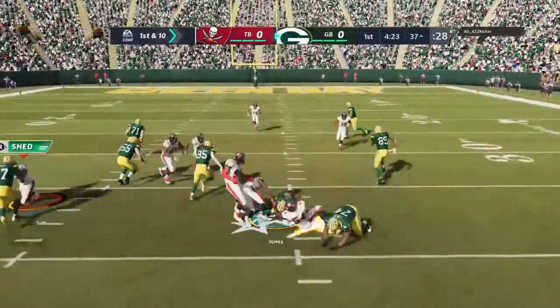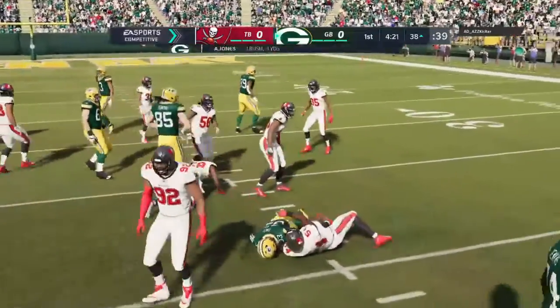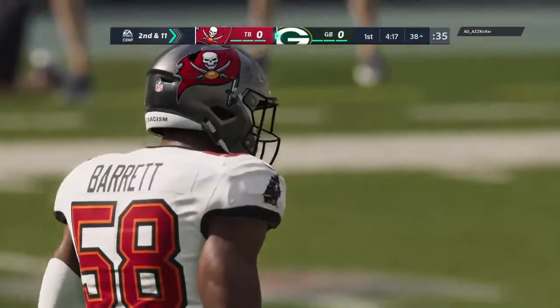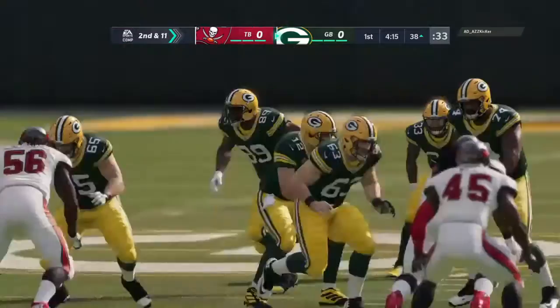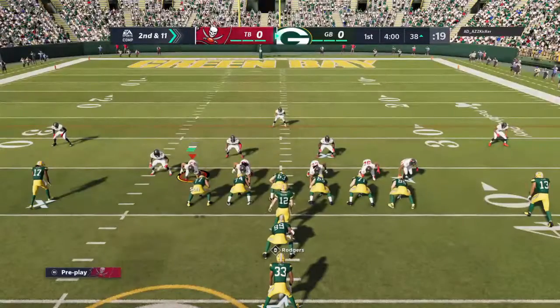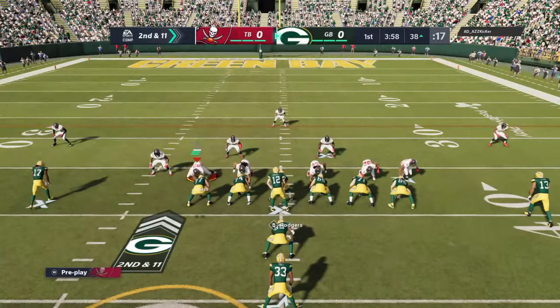Now the man from UTEP, this is Aaron Jones. And he is met quickly in the backfield. Down he goes, folded like a lawn chair. He'll lose a yard there, and it's 2nd and 11. A loss of a yard there to start out. That leads to a 2nd and 11. 38-yard line.